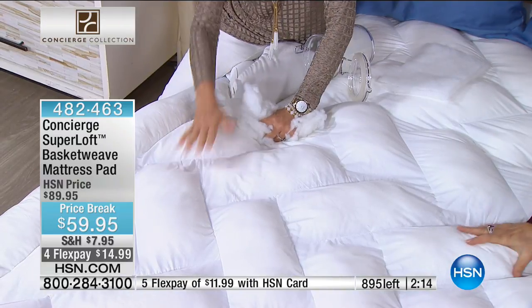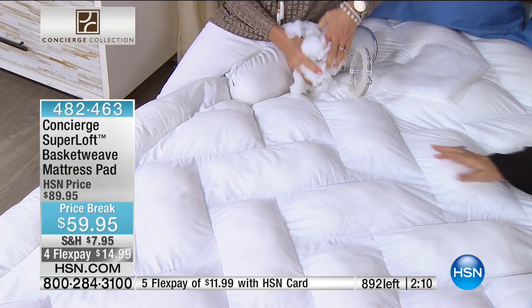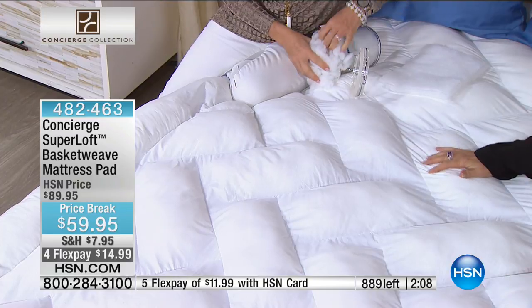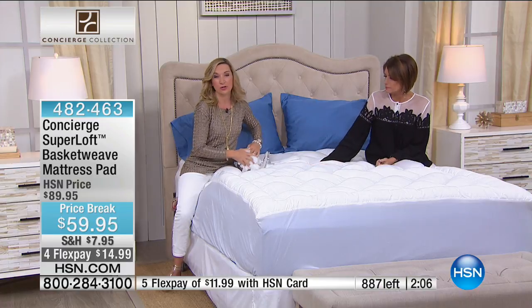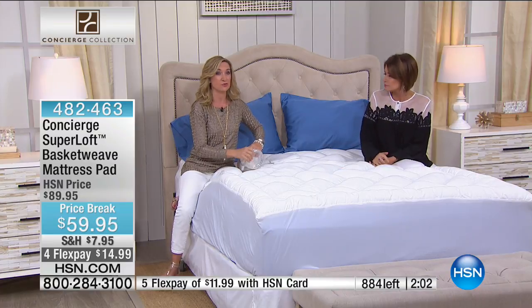It really is something amazing. It comes with a 1-year warranty, but I will tell you, I had my last Super Loft over 5 years. These are built to last. They're built for comfort. They're built for cleanliness. You know, we can't launder our mattress. We can't even dry clean it.